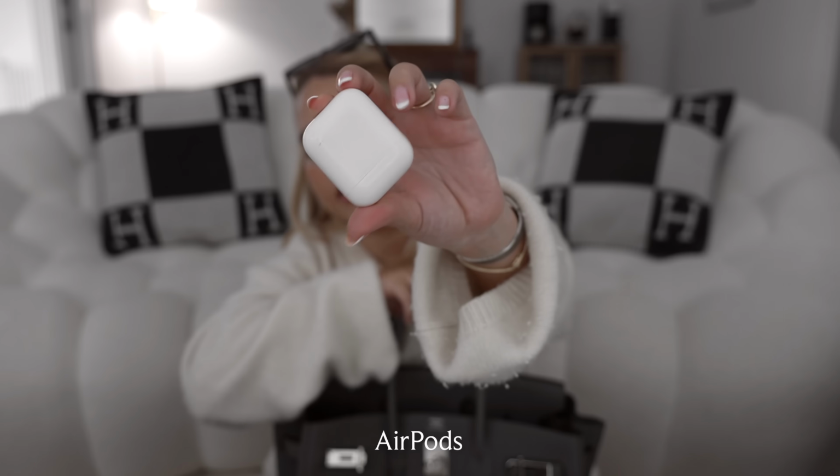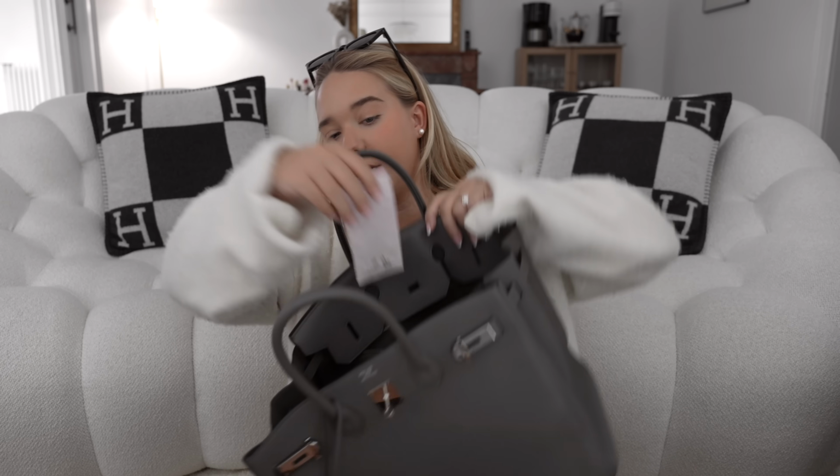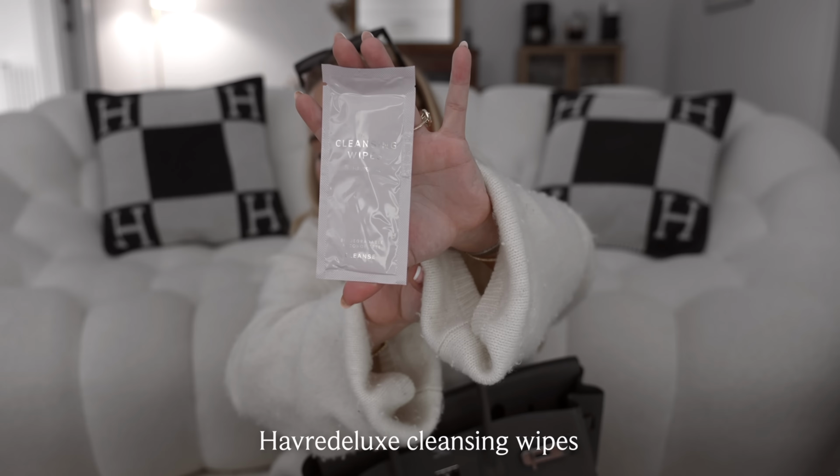My AirPods. This one is also a little tip if you're traveling. I always have AirTags inside of my bags and my luggage, and not just lying inside there. I usually hide them a little bit, so if you lose them, whatever happens, it's always nice to have one.